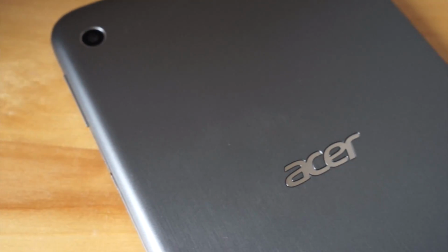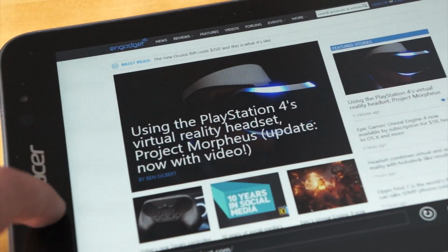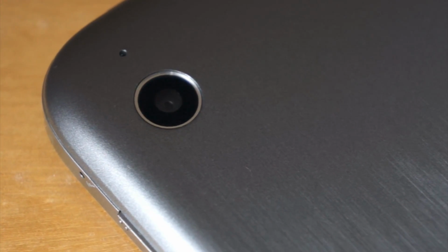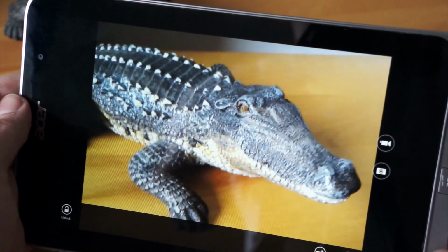Dig a little deeper and you'll find that the W4 really is a big step up from its ancestor. It's a lot lighter, and it's using a much higher quality 8-inch display with vivid colors and wide viewing angles. It won't compare to the ultra-sharp screens found on a number of similarly sized tablets, but it's still good for movie watching and photos. Acer has also upgraded to a 5-megapixel rear camera, although this isn't a large enough improvement that you'll want to snap many pictures.